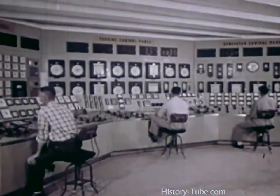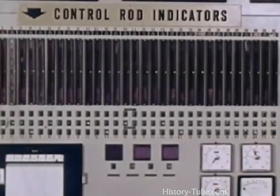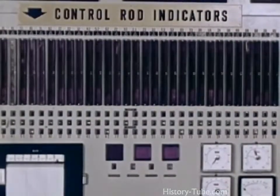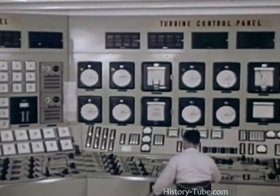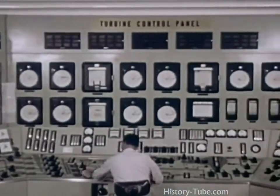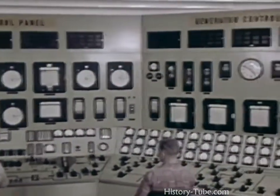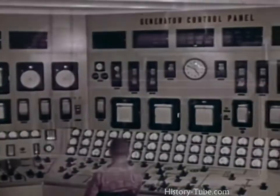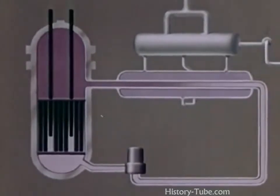To raise the power level, the control rods are withdrawn until the desired power is attained. Then they are moved back to the operating position. To lower the output, the opposite action is taken. No action is necessary to account for changes in electrical power demand imposed on this plant by the utility network. This is due to the large negative temperature coefficient of reactivity, which maintains a constant average water temperature in the primary circuit regardless of changes in steam demand.